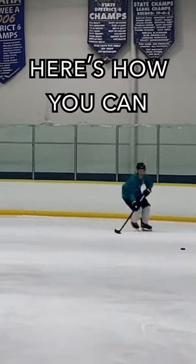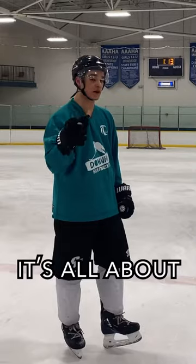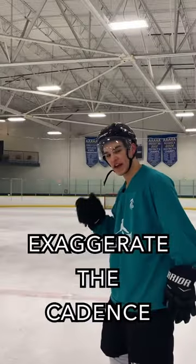Here's how you can gallop like Nathan MacKinnon. It's all about cadence and rhythm. Now I have here the propulsors from Weck Method. They're going to help exaggerate the cadence.